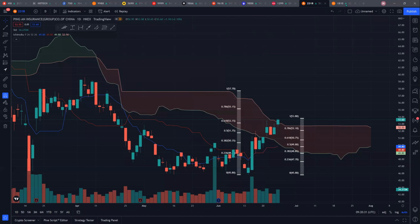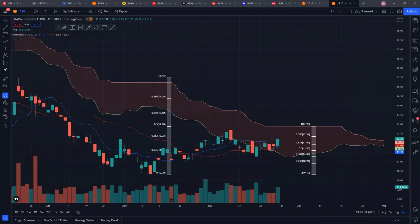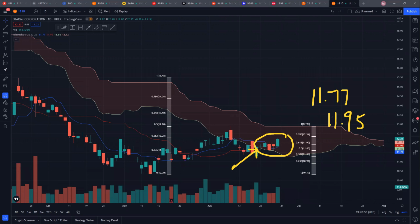Lastly, let's finish off with Xiaomi Corporation. So Xiaomi Corporation, it seems like after finding some struggles in the cloud, we are actually slowly creeping up through the cloud levels. So this blue conversion line and this red baseline are currently at 11.77 and also 11.95 as of now. So the key resistance to clear next week will be 12.34 and even potentially testing 12.90.